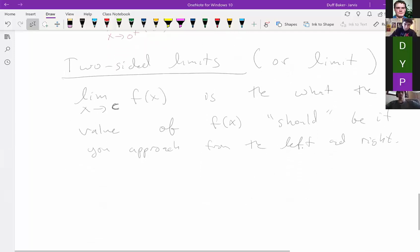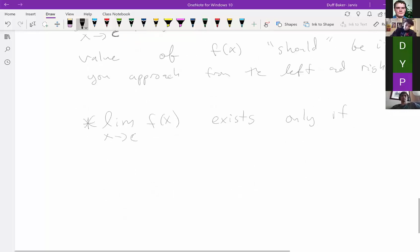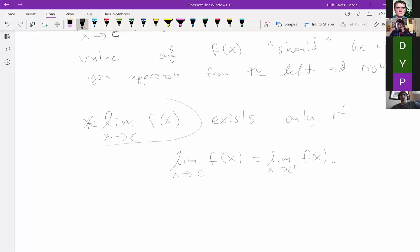So in our previous example, one key thing to know about two-sided limits is, limits don't always have answers. Sometimes they're undefined. And the two-sided limit is undefined if the two one-sideds don't match. So what we say is that the two-sided limit exists only if the limit from the left is equal to the limit from the right. So they have to match. It has to match whether you come from the left or the right.